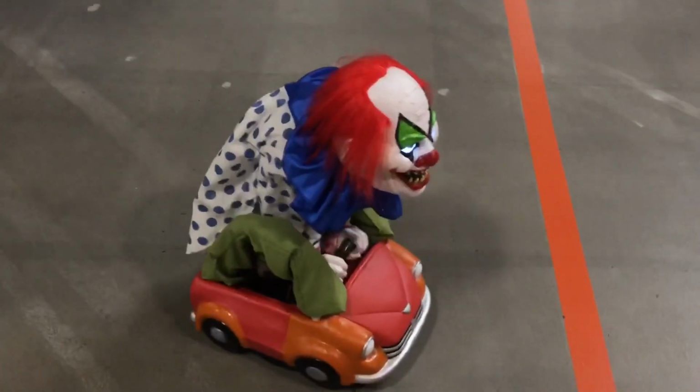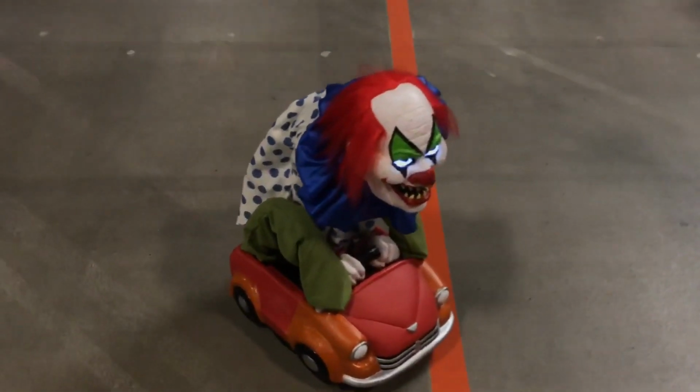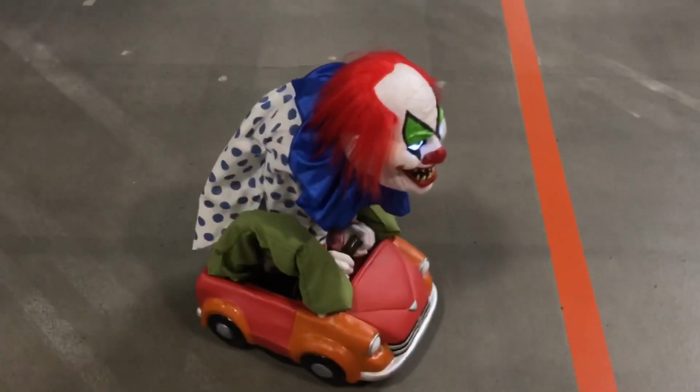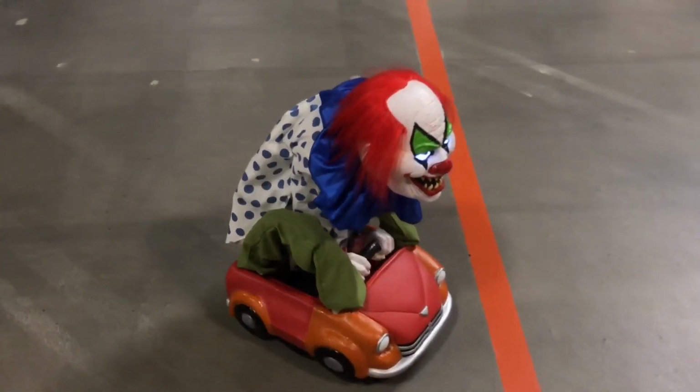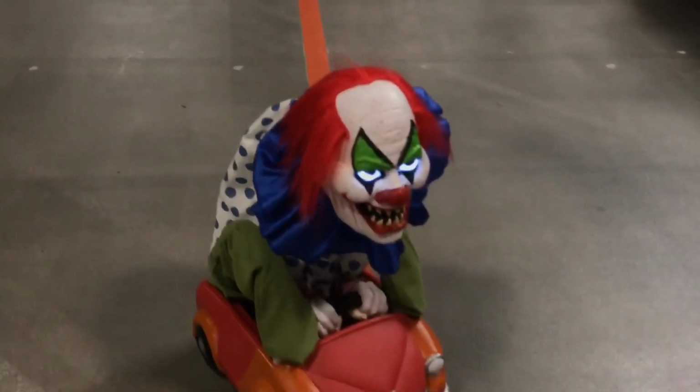I love the unique design of the clown, and I've never really thought about a clown car animatronic, but having seen it, I really like it. I don't know if I'm going to get him. I'm not sure. Sometimes the low riding ones are hard to see, especially on Halloween when it's dark outside. But regardless, I have to say this is one of the most unique animatronics of the year, and one that I'm pretty fond of.